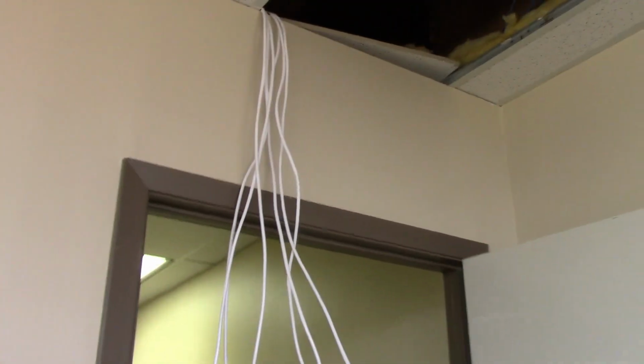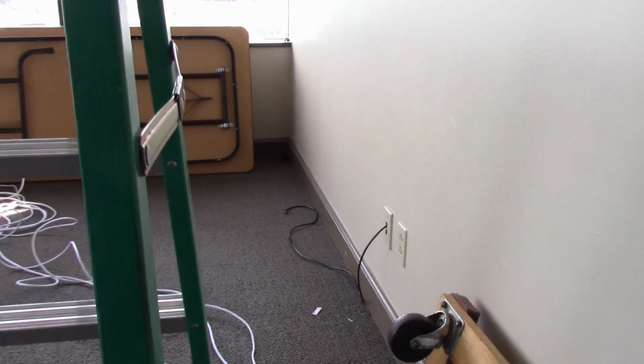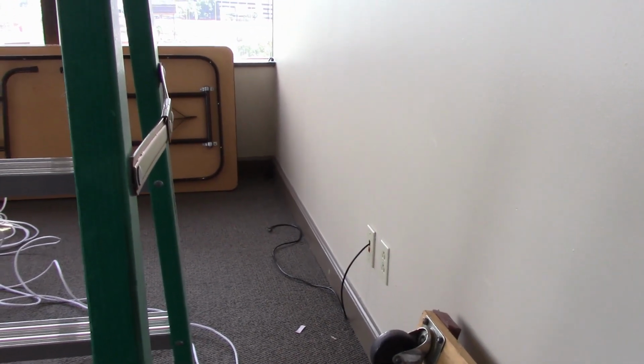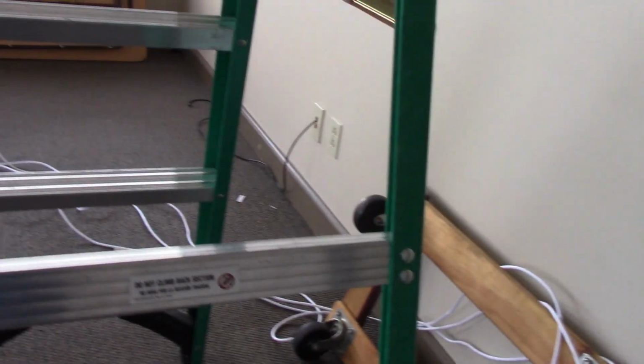So this is the end run. You can see down there at the end of the hall, there's some more cables. That's the server room. So I've got 3 poles that need to be brought down this wall, and then 3 on this side that need to be run down where that jack is there. So that's what I'm getting started on right now. I'm going to get these pulled over, get them fished down the wall, hopefully, and I'll report back when I'm done.